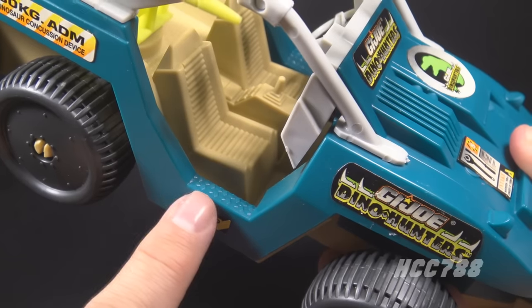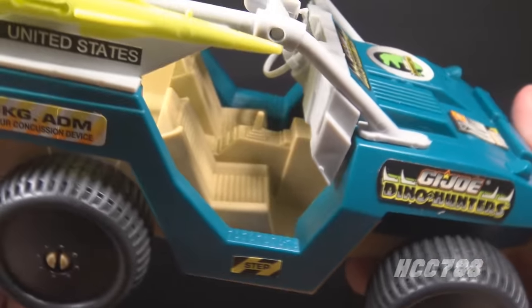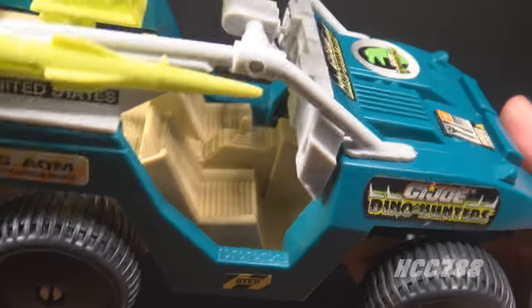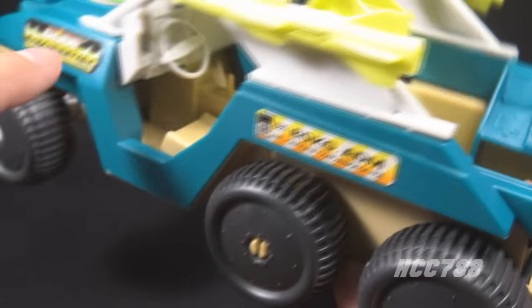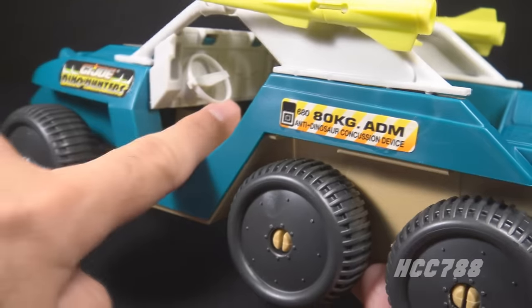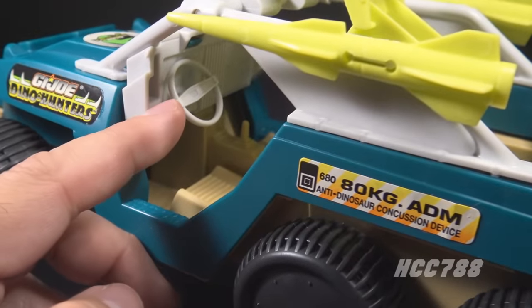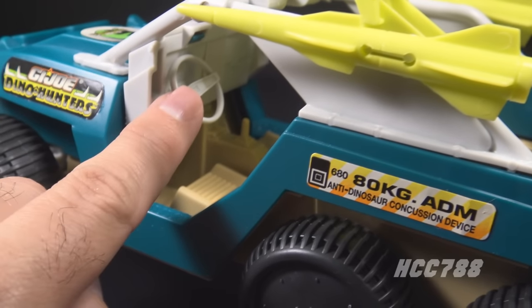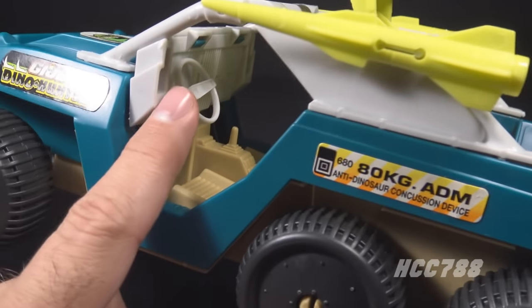There is texture on the step into the cab, and then we have the cab, the interior of the vehicle. It is molded in that tan color. It has two seats, one on each side, and there is a center console with a gear shifter. There is a light gray dashboard with a light gray steering wheel. That steering wheel is on the American driver's side, and it does not turn. It just clips in. So even though there is steering for the front wheels, the steering wheel does not control that.